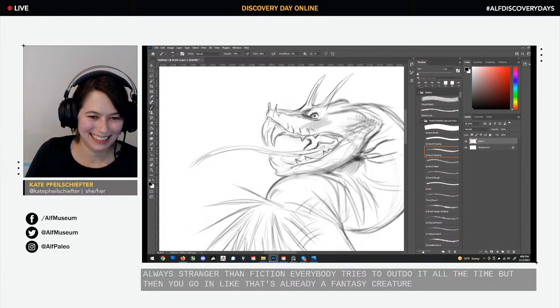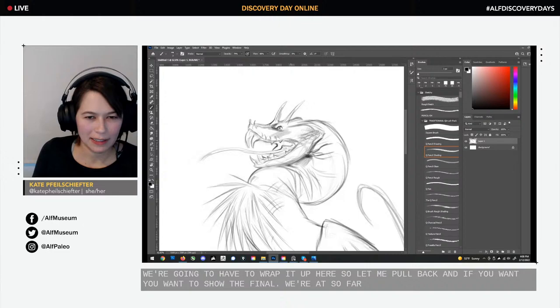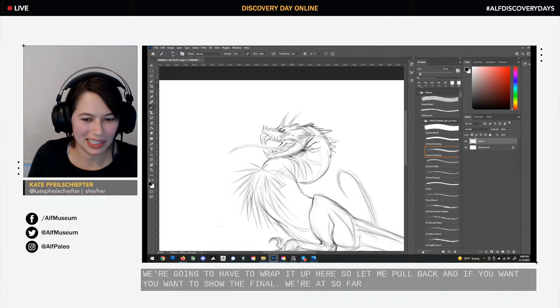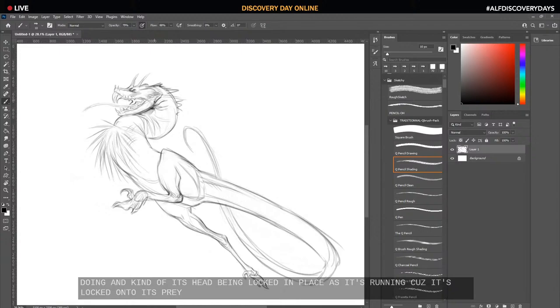All right. It looks like we're going to have to wrap it up here. So let me pull back. And if you want to show how we're at so far? Yeah, sure. It's probably going to have some spikes and stuff coming off. But is this squiggly-legged horror beast so far? That looks so cool. I can see the running motion that it's doing and its head being locked in place as it's running because it's locked onto its prey. That would be so cool.